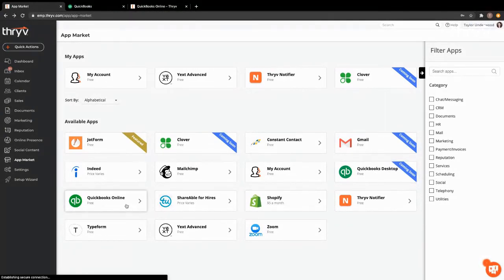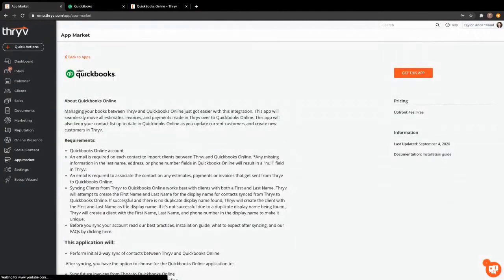And the benefit of integrating is it saves you time, because all of these variety of apps sync data like your customers and your invoices and your estimates and your payments, or they add additional functionality like, for example, Yext Advance gives you additional information on your listings online. So all of those are super easy to use.